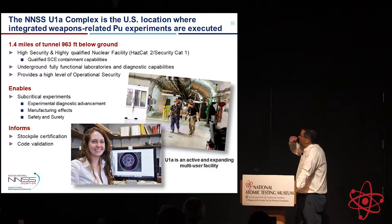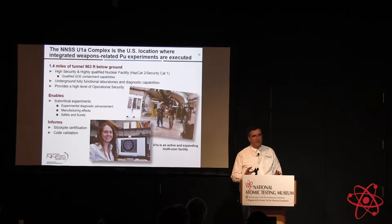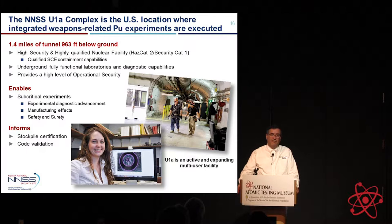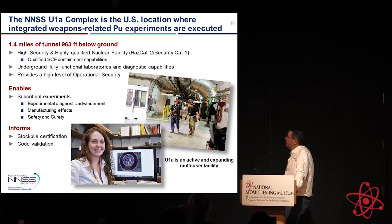A thousand feet underground, you get there. This is not an ideal picture because it looks industrial. But you get into the laboratories and they're pristine. You would think that you're in a high-end laboratory. Dust is your enemy there because you have high-energy experiments. You have lasers, you have optical systems, and so things are very clean. In some of the laboratories, it's actually quite impressive.